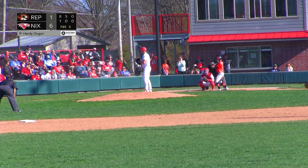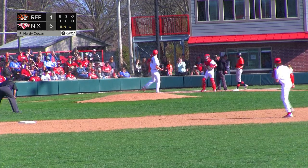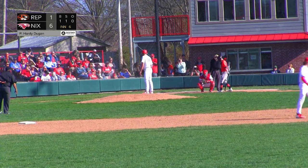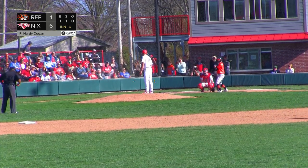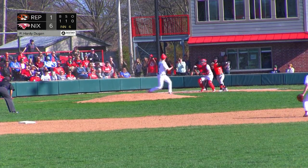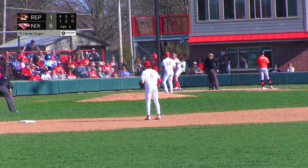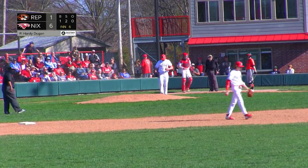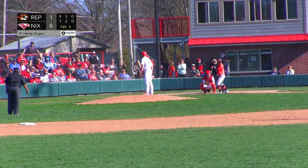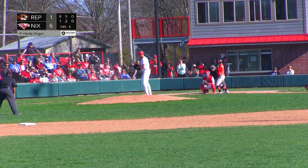Dugan comes to the stretch. Checks the runner and delivers. And that one's on the outside corner. Evens the count 1-1. Next pitch is swung on and fouled straight back off the screen. Nixa 6 runs, 2 hits, 1 error. Republic 1 run, 2 hits, no errors. It's the walks and the hit batters that have helped Nixa build the 6-1 lead.